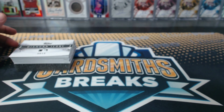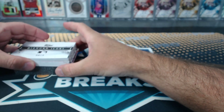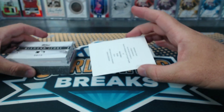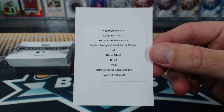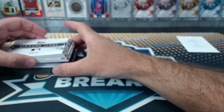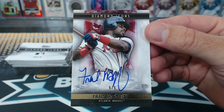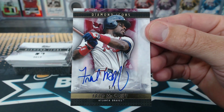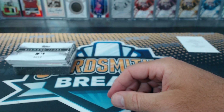Ten years? Yeah, Bowman. Oh, Redemption. Red ink autograph, purple parallel, Ozzy Albies. In blue box, that one. Fred McGriff, 5 of 5. Gidmaster. I think we're not going by teams. I know. It's three Braves in all a row. All Braves.